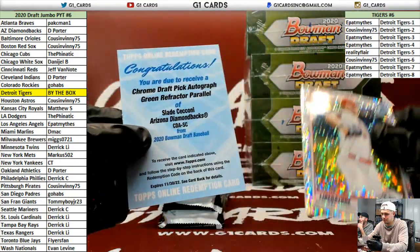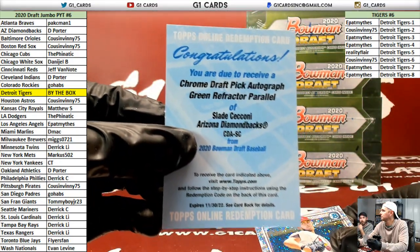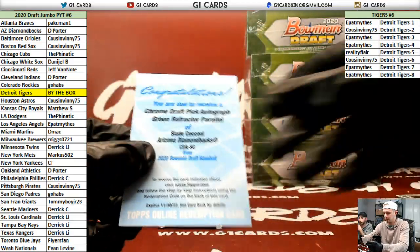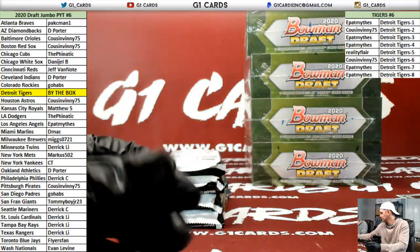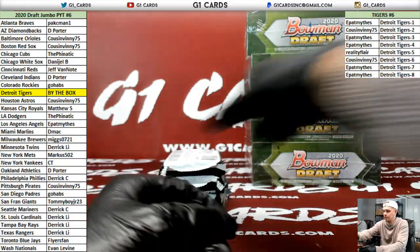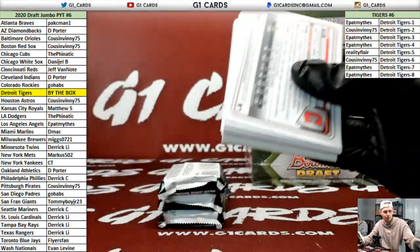Seishione for the Diamondbacks. Props to Topps for putting the teams on. I know, I like that. Props to Topps. Top load down for me? Of course. I would prefer Topps. So. I will.